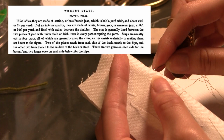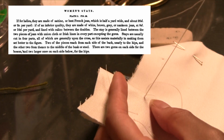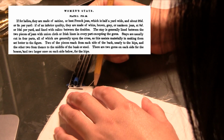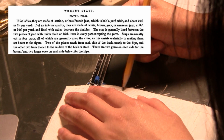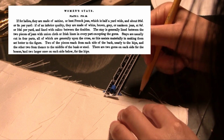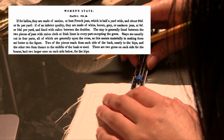"If of an inferior quality, they are made of white, brown, gray, or nankeen jean, and lined with calico between the doubles. The stay is generally lined between the two pieces of jean with Union cloth or Irish linen in every part excepting the gores." I think they mean that the stays would be double layered with another layer of fabric in between, which makes sense if they're being stiffened with cording as well as light boning.